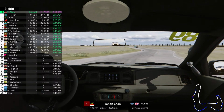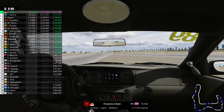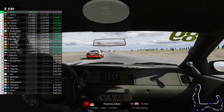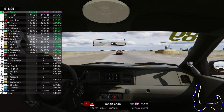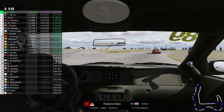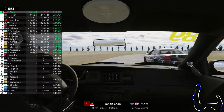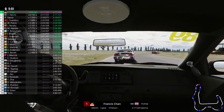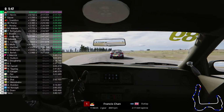Playing defensive in qualifying as well. Another very interesting strategy. I see Fran still has his voice chat connected to his horn. So every time you hear Fran's horn going, that means that he's talking in voice chat.